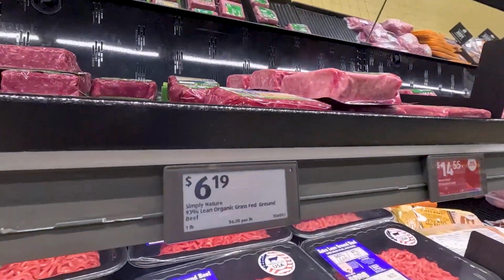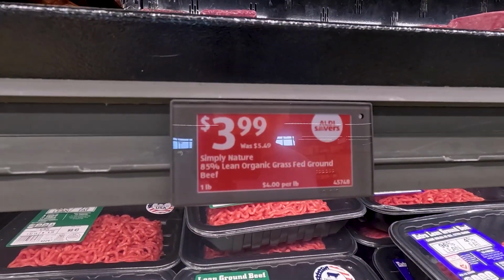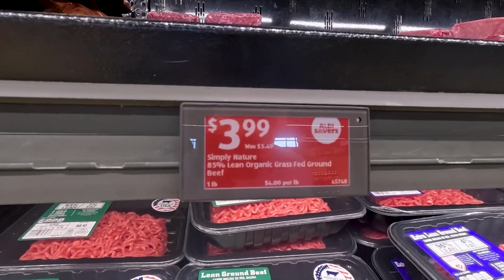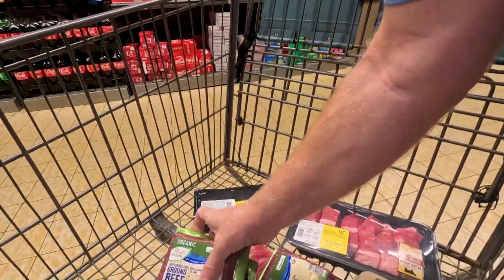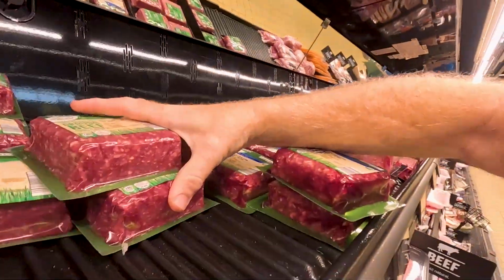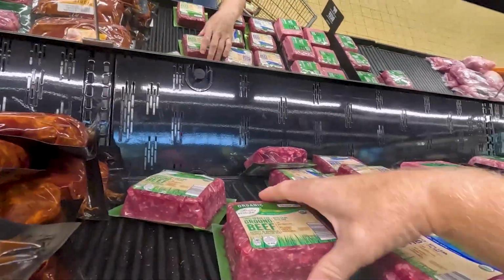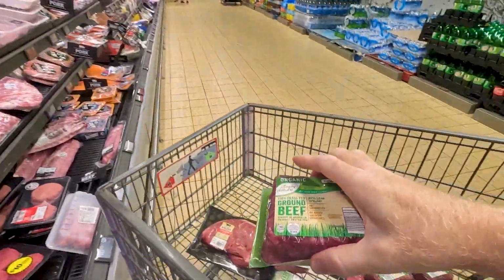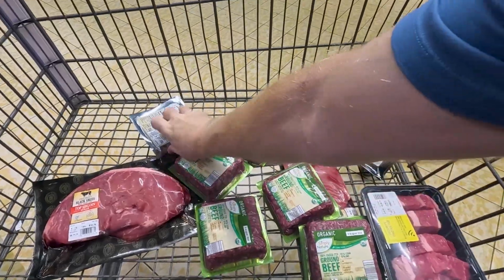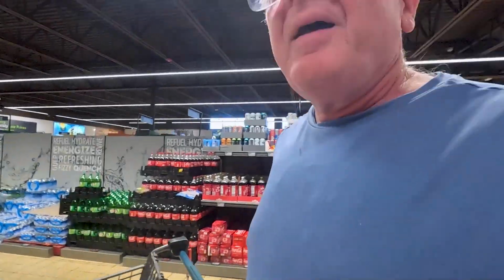Okay, I've got a correction here. I picked the 93 ground beef. That's $6.19 a pound. It's the 85 ground beef, that 85% lean ground beef that's actually on sale. So I'm gonna put these back, and I'm gonna buy them out of this one. One, 2, 3, 4, 5, 6, 7, 8. Bought them out of their ground beef that's on sale.